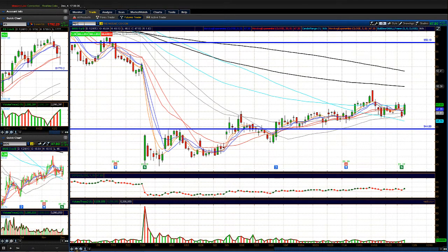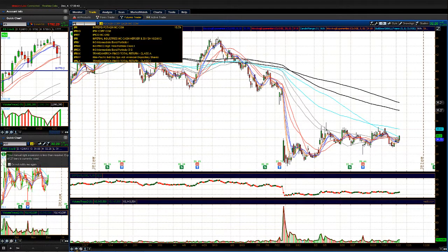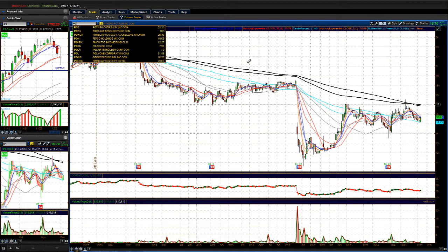The names that I like the best, POT, nice chart. CF, of course, which is more expensive. POT is just a regular name that a lot of guys trade, so therefore it could get a nice little bounce.